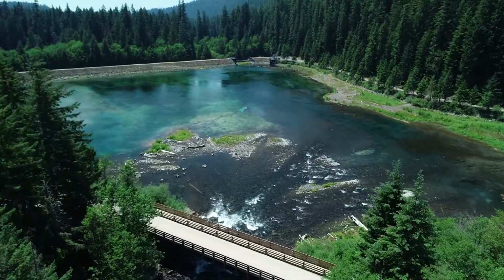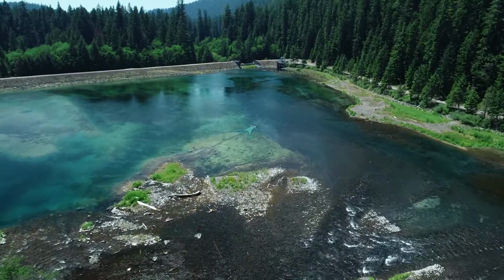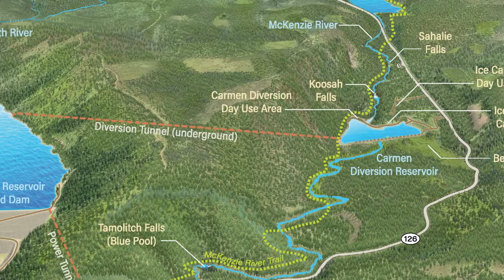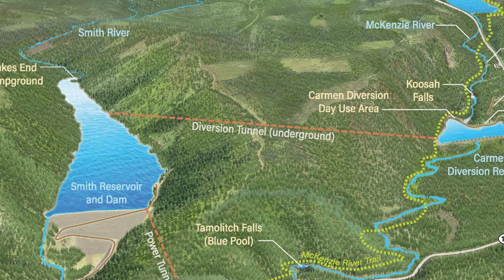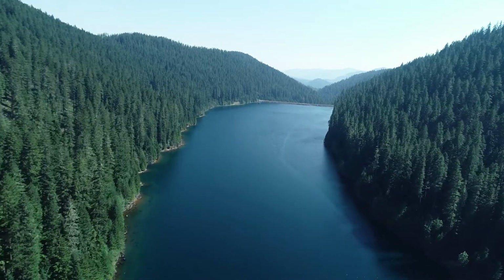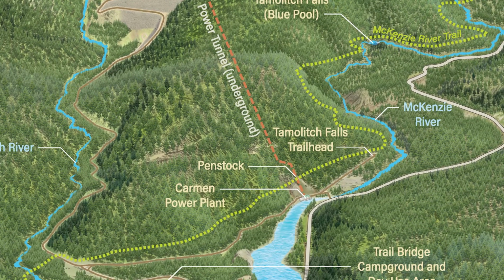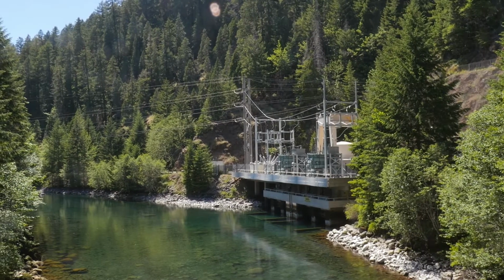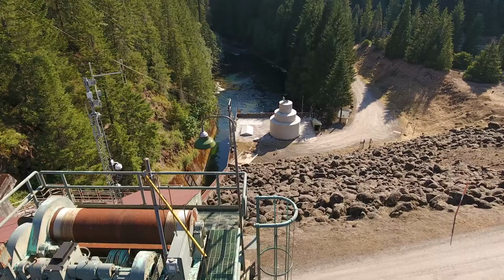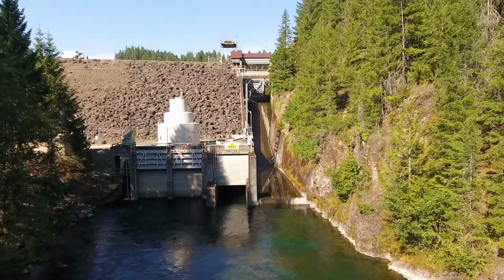First is the Carmen Diversion Reservoir, which is filled by the McKenzie River as it flows from its headwaters at Clear Lake. It has minimal storage capacity, and so it is used to divert water into a 2-mile-long tunnel that leads to Smith Reservoir. From Smith Reservoir, the water is routed through a second 7,000-foot-long tunnel to the Carmen Power Plant to generate electricity. The Carmen Power Plant then discharges the water into the Trailbridge Reservoir and then flows through the Trailbridge Power Plant and back into the McKenzie River below Trailbridge Dam.